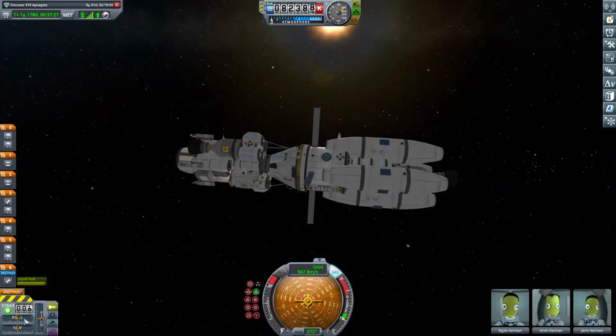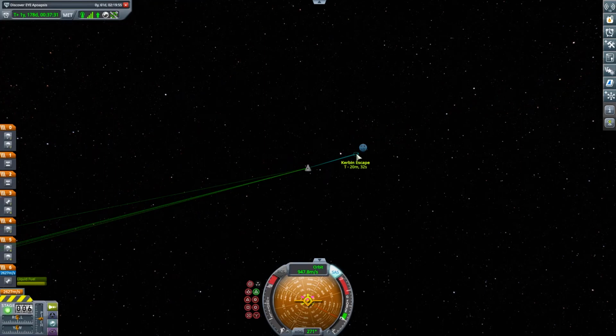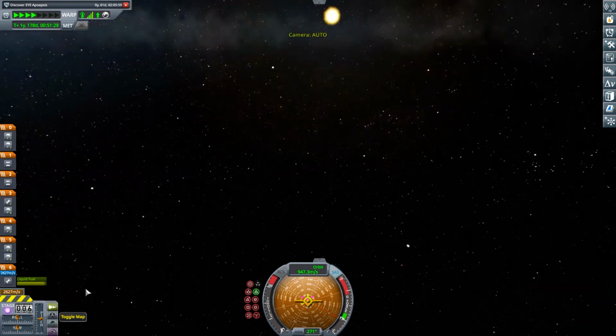I don't know if we're going to send a pilot down. That's the big thing for me. I don't know if I want to send a pilot down to Duna. We have a 2-man pod. And the choice is either a pilot or an engineer. We're definitely going to send a scientist, because science. But the question is, do I send an engineer or a pilot? And I can't remember which way the craft's designed.